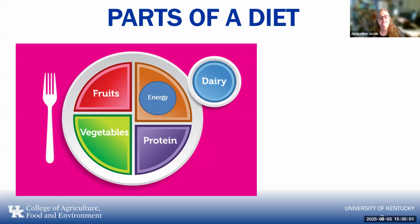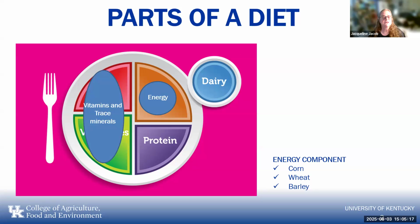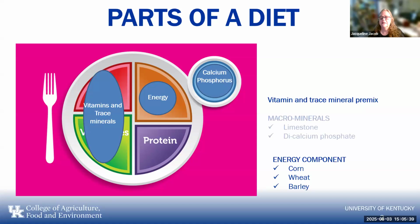So the grains, which we discussed last month, provide the energy source. Corn, wheat, barley are the most common, depending on what country you're in. And then there are alternatives. The fruits and vegetables provide vitamins and minerals, and those are typically provided in a premix already made up. Dairy provides the calcium and phosphorus for humans. Chickens also need calcium and phosphorus, depending on the level, if they're laying or growing. So those are limestone and dicalcium phosphate, the most common sources of macro minerals.